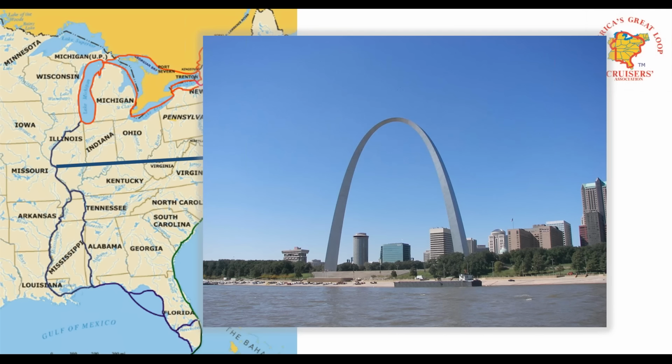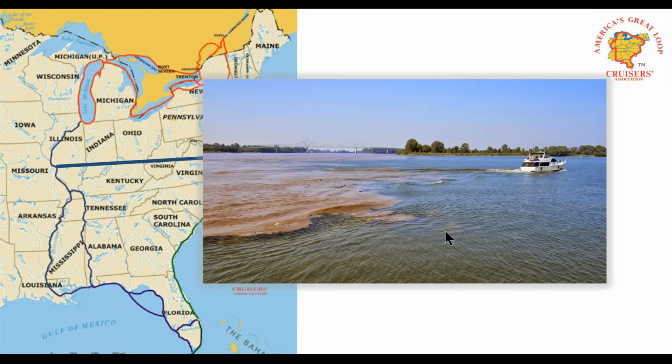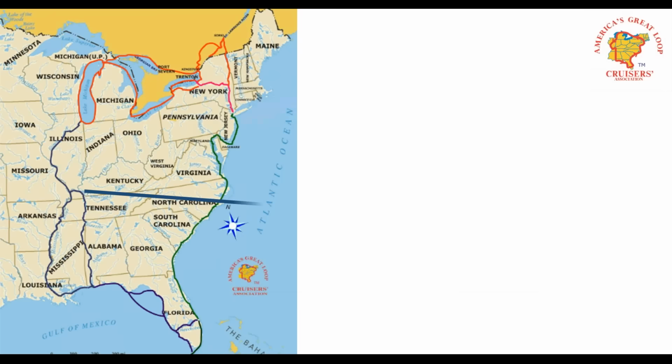Most Loopers do not continue on the Mississippi past Grafton, Illinois. The reason being there are many fewer facilities on the lower Mississippi. I believe it changes your fuel range from needing about 250 miles to needing about 350 if you have diesel, and about 450 if you have a gasoline engine. There's also a large amount of commercial traffic on the lower Mississippi. So most members will turn into the Ohio River at Grafton. This is actually showing you parts of the Mississippi where the rivers come together, and you can see the distinct differences in the color of the water, so it's kind of an interesting picture.